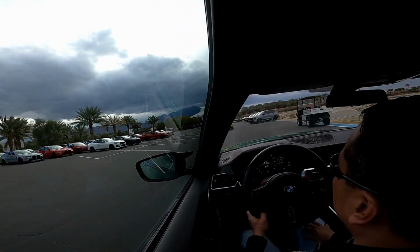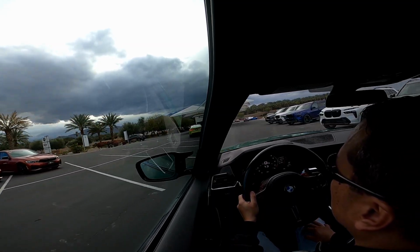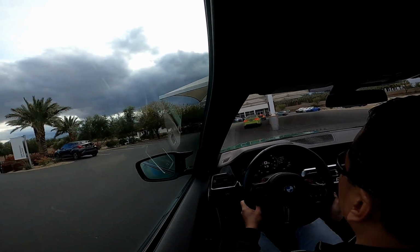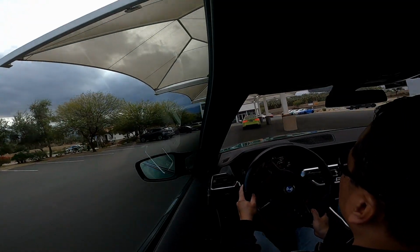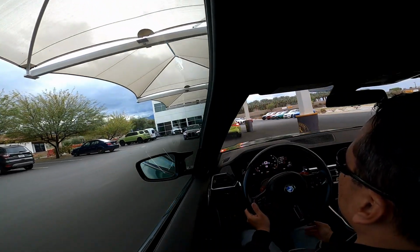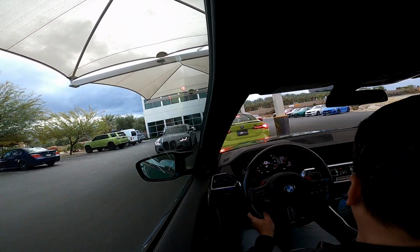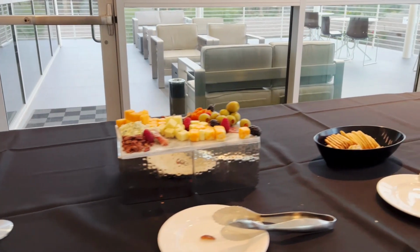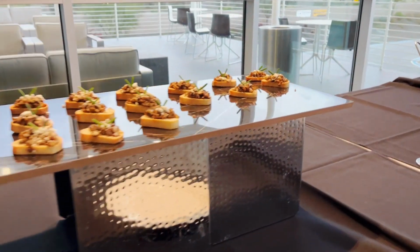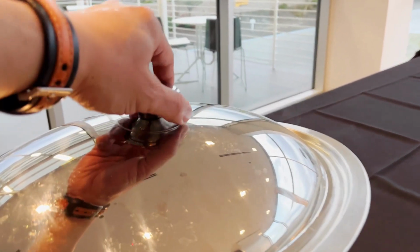Great session in the G82 M4. We definitely went faster this time, and you can really push the car really hard and feel all the computers working hard as you go through the track. So this was pretty much it. What a great experience, guys. After this, they announced who was the fastest on the autocross. I got my gold medal, and then right after that, we went up for a quick final refreshment.